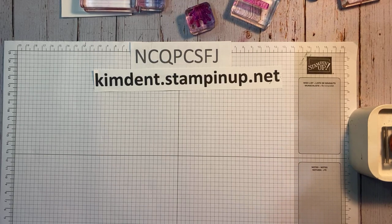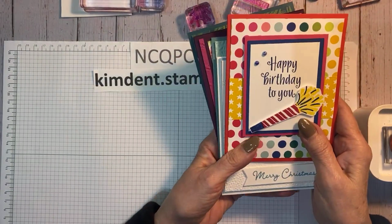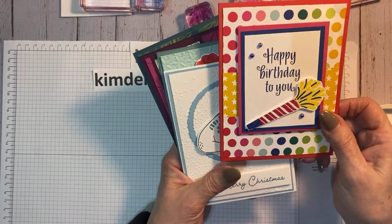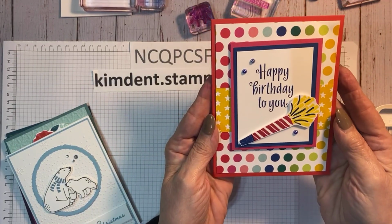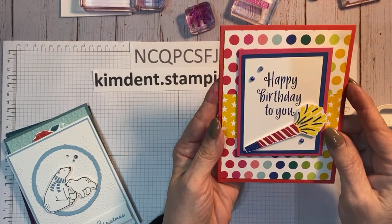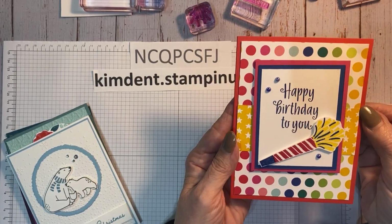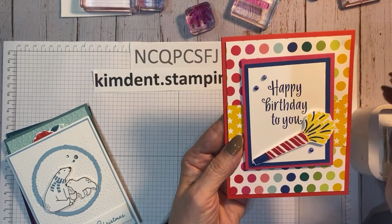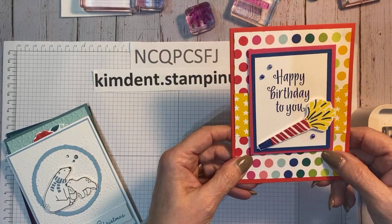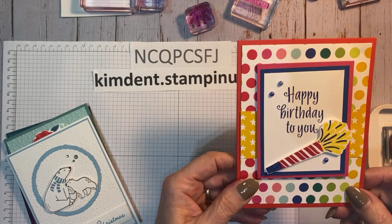All right. I want to first show you the 5 cards that we made in stamp class this weekend. We had this one. This is from a stamp set called Year to Celebrate. This is actually going to be the card that I demonstrate for all of you. Isn't it fun? And then I'll tell you a little bit about the DSP when we get going here. But isn't that fun? That cute little horn and these pretty little pearls that are with it.